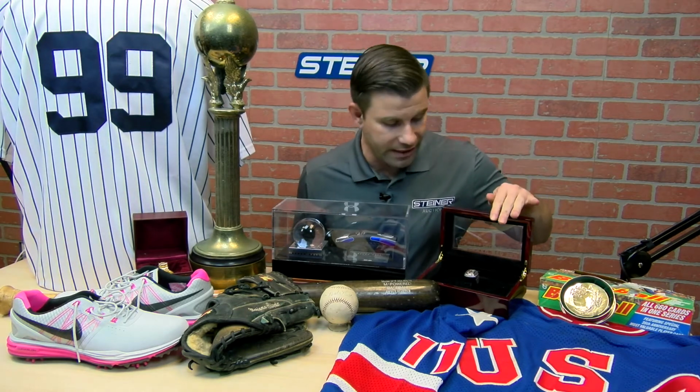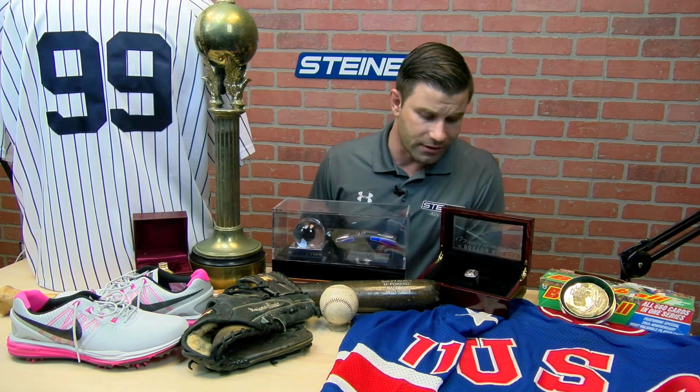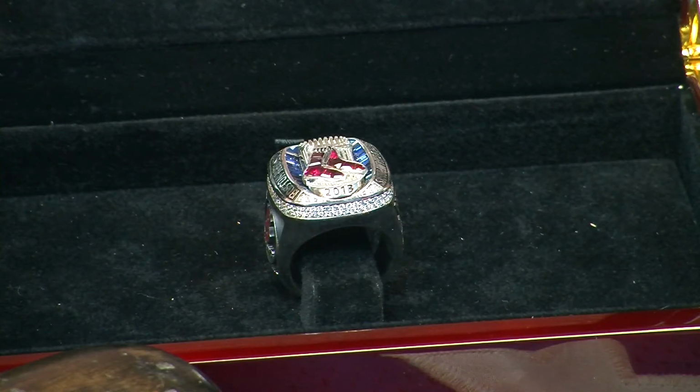And speaking of 2013 Red Sox, we have here a World Series ring from the 2013 Red Sox. Very rare to see a Red Sox championship ring. Obviously, we know there was an extended drought, but there were a few championships of late, and a lot of the guys are still holding their rings. So this one comes from Wilton Veras, who was the minor league coach at the time, played for the Red Sox in '99 and 2000.